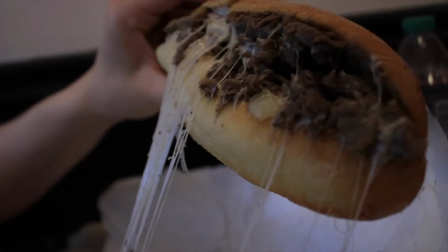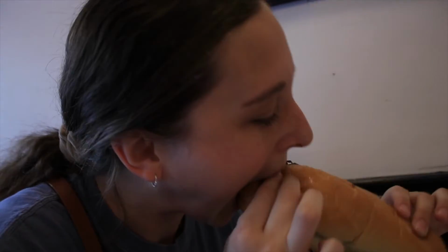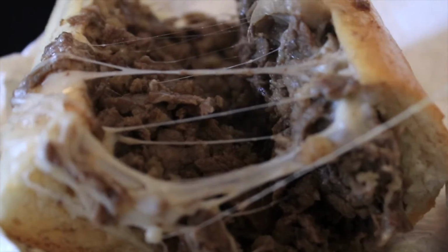So I got the classic cheesesteak with provolone with really nothing on it, just the meat. And wait, there's mushrooms in it though. There's one mushroom, never mind. It was a little mistake of theirs, I suppose. But this looks amazing. Okay, so I was expecting it to be like dry, but it's actually like cooked really well, and the cheese is perfect on it. I would be very curious to see how the other cheeses are.